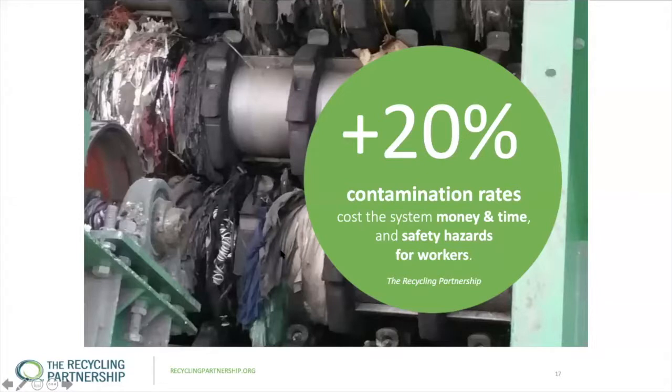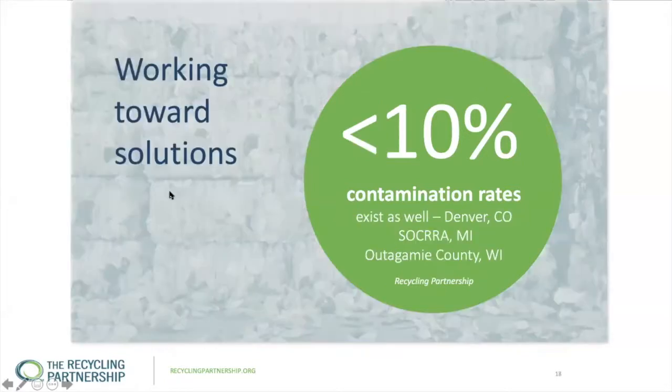But we know that contamination is on the rise across the country, and we've seen communities facing 20% contamination or higher. And this costs the system time and money, and it increases the hazards to employees at these facilities who have to go back and pull this material out of the stream and out of the equipment.